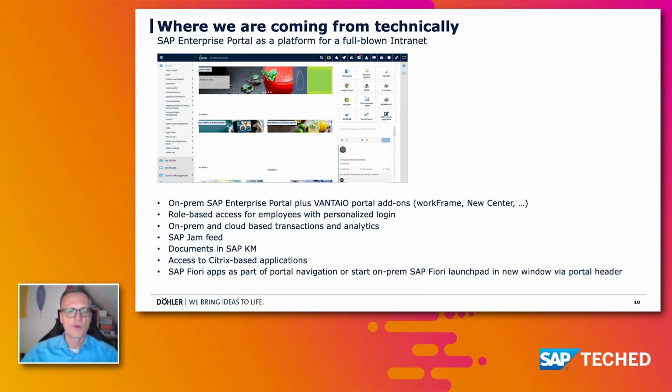We're also using Fiori apps. They are part of the portal navigation, or we also have a button integrated. It's tough to see on that screenshot, where we can start the Fiori launchpad. But it's already a downside, which we see, that you still have a launchpad and you cannot really slice and dice it to get it into the navigation seamlessly. So that's something which we also didn't like and where we looked for new solutions.